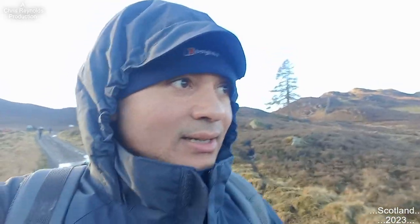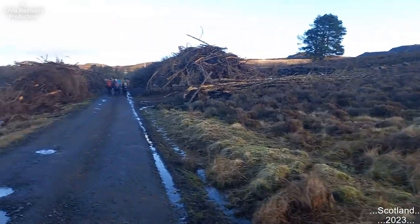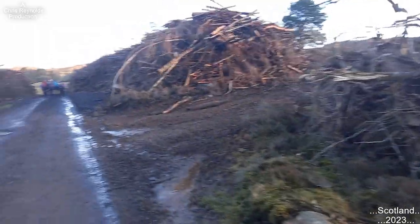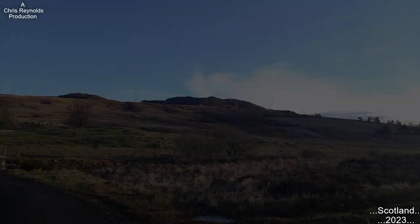Looks like there's been a wee bit of logging further up here. I'll show you that. It looks like there's some sort of monument or something on the top of that hill there. I'll see if we can zoom in and show you.